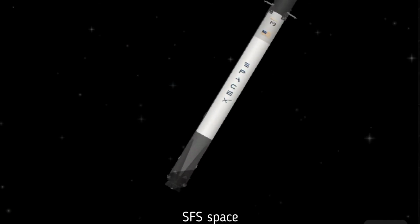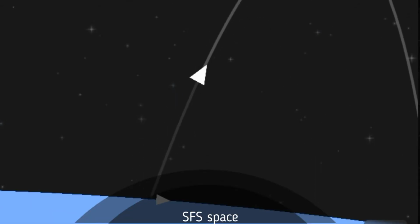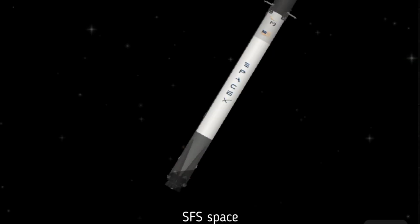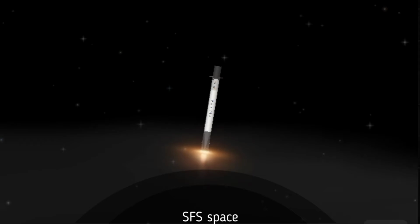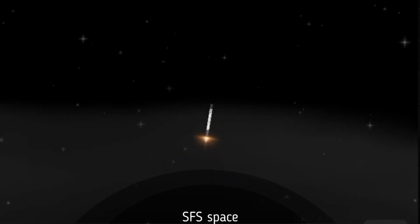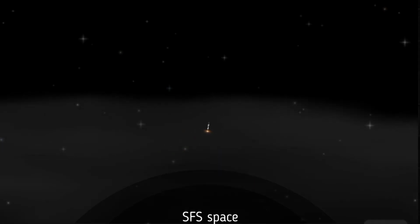Stage 1, landing burn startup. We heard the callout for our start of landing burn. This will be about 20 seconds. Hopefully we'll get a great video from our drone ship. Of course, I still love you. Stage 1, landing leg deploy.